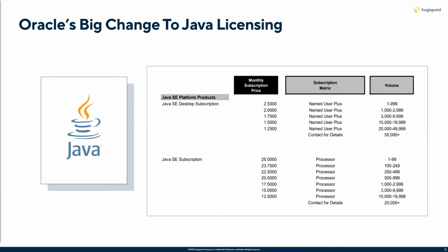And then the Java SE subscription is intended to license a customer's server environment. And this is utilizing Oracle's standard processor metric definition. And again, if you're familiar with Oracle licensing, you probably know that when installing Oracle products in a virtualized environment using this processor definition, Oracle's position is that you should license the entirety of your virtual environment.